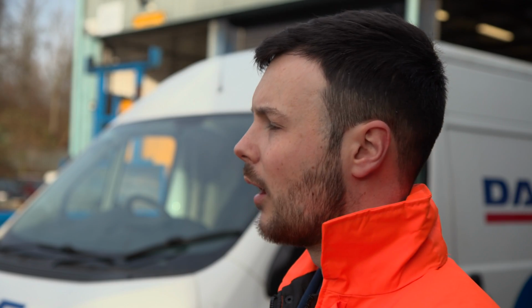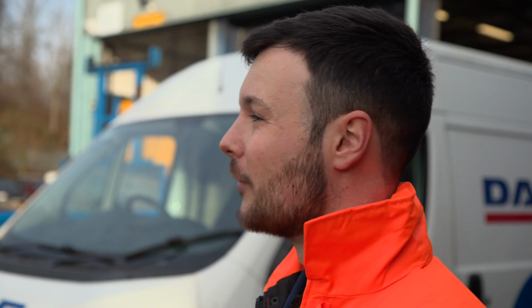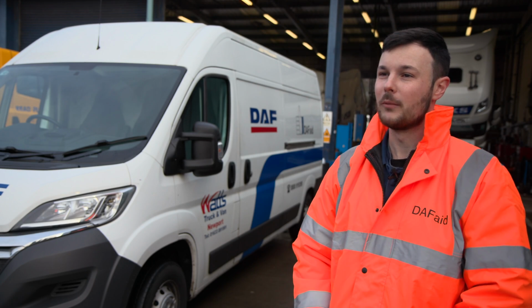It is dangerous, being on the side of the motorway, it's dark and stuff like that. We're in Wales, so worst bit is the rain, of course. Long nights as well, dark nights, but it's just part and parcel of the job and we get on with it.